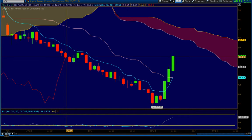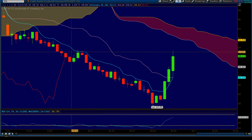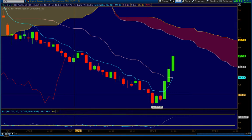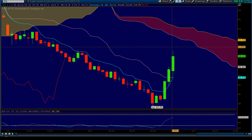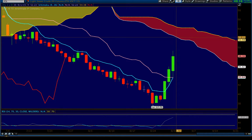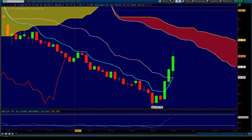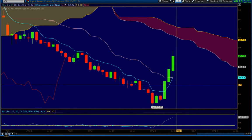we need to see whether or not the Chikou can get through this candle, or whether it gets rejected and then price goes lower. If we do go higher, then we will have resistance at the cloud, and that will be at approximately 52.22. And if we go lower, we will have support once again at that same 43.64 level. We are no longer oversold, obviously, and yet we are not overbought either.